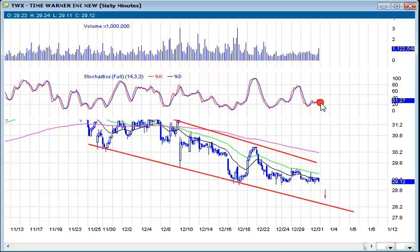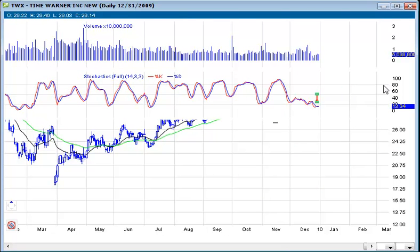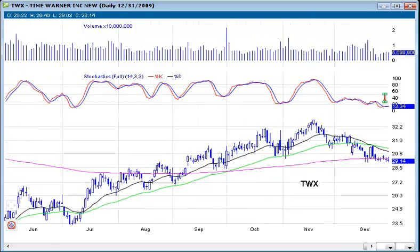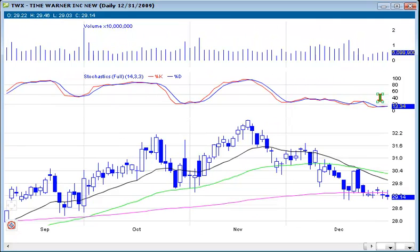The daily, yeah, it looks interesting. Once I get it back up here, it definitely looks interesting. I mean, you could scale in here if you wanted to, and look for a bounce here. Yeah, but risk-reward wise and consistently making money in this market, you take the trades when they come to you and you continue to make money. All right, and that's what we want to do.